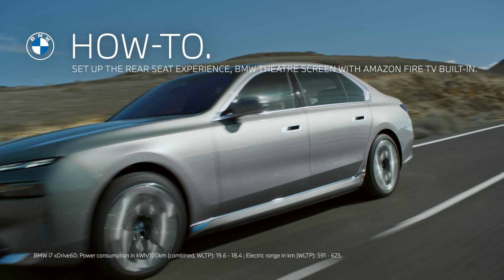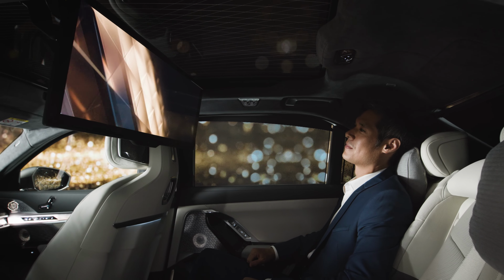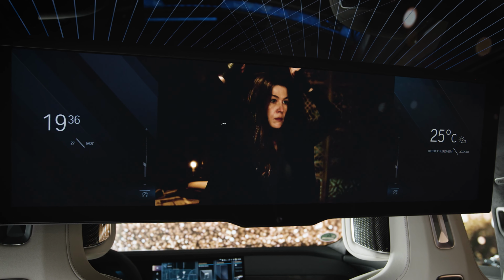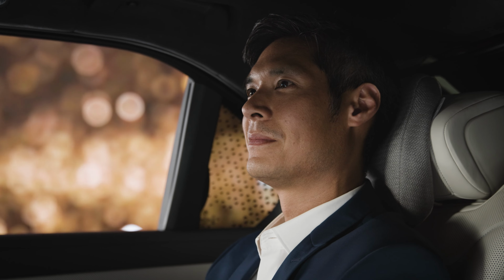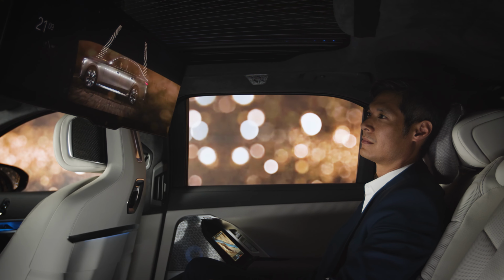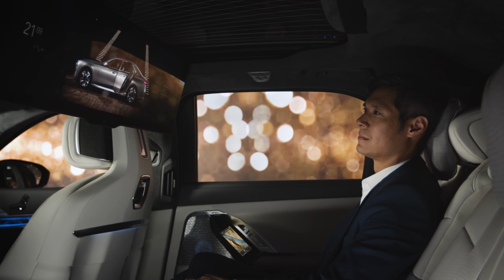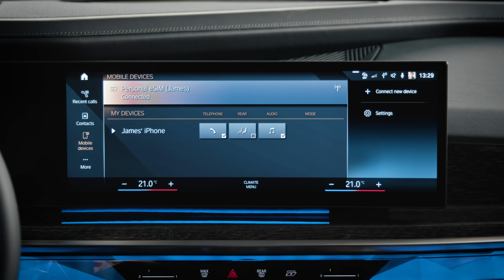Ready for the big screen! With the optional BMW Theatre Screen with Amazon Fire TV built in, you can stream media online or play it from connected HDMI devices on the 31.3-inch display in the rear seat lounge of your BMW 7 Series or BMW i7. For data reception, you need the BMW Personal eSIM.